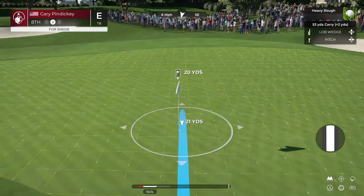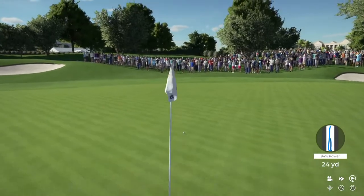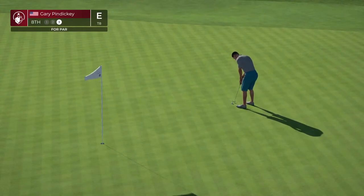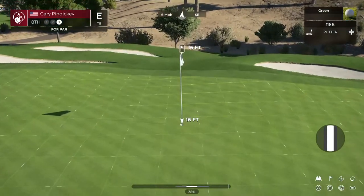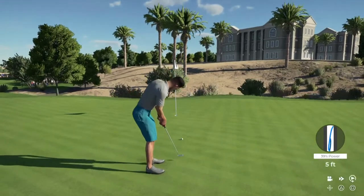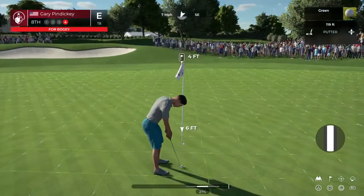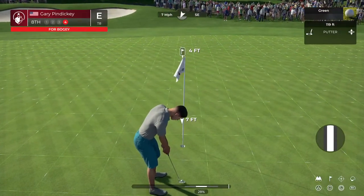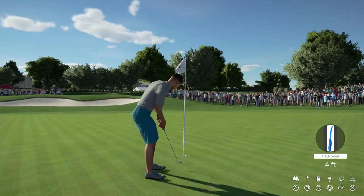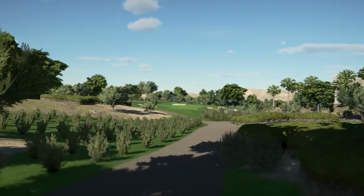Wind is absolutely swirling in this part of the golf course. Oh, that one just missed the hole. 16 feet to the cup. It was on a good line. Putting for bogey. This one's looking good. Well, hold. Currently at +1 for the day.